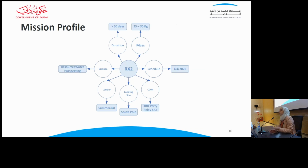So the plan is as follows: it's planned to have the flight model in Q4 2026, and maybe launch in 2027. We will again have a commercial lander. The science is again to do some water prospecting, and the duration is 50 days. So the strategy is to chase the light, chase the sun, and fulfill this objective. The mass is somewhat the same. It's still a small rover, around 25 to 30 kg.